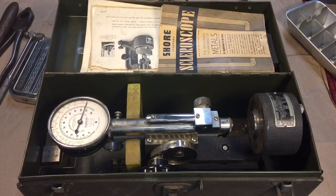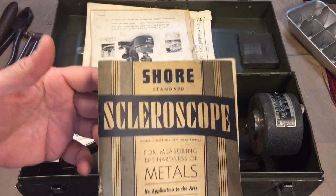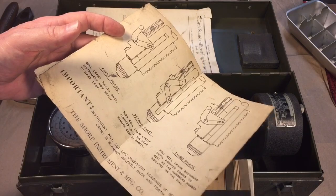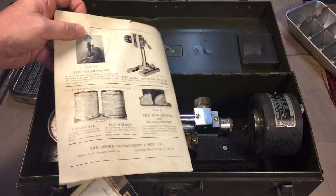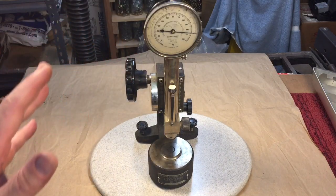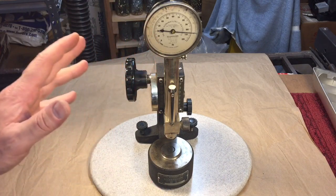Okay, lastly, here's where I got a little bit stupid. And this happens to me sometimes, and it's always good to have somebody to calm you down. But this is a Shore Scleroscope, and what this does is it tests the hardness of metals, like a Rockwell hardness test. It came with all the paperwork, which you never see, and obviously the case. Let me show you what it looks like out of the box. I have no idea what this does. I think it measures the hardness of metal. I've never seen one. But I do know what I like, and I know I have a good eye for stuff that's usually worth some money.